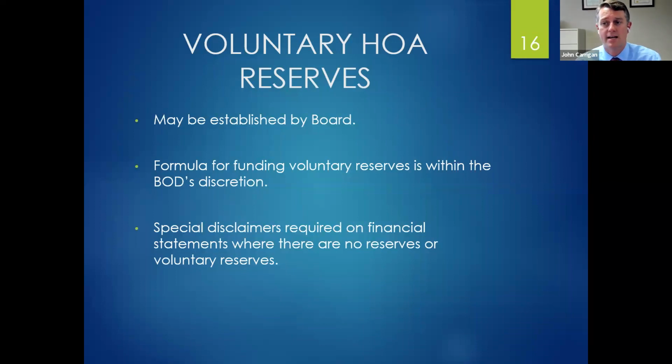The only downside to this is twofold. One is there's certain disclaimers that have to appear on the budget and could create issues with people securing financing in your community from lenders. And number two, sometimes you'll get a board in there whose only goal is to not raise assessments. And so they will end up, because your contracts for cable, for landscaping, for management have escalator clauses, and those go up typically every year, they will partially fund or not collect reserves to maintain that flat level of assessments.